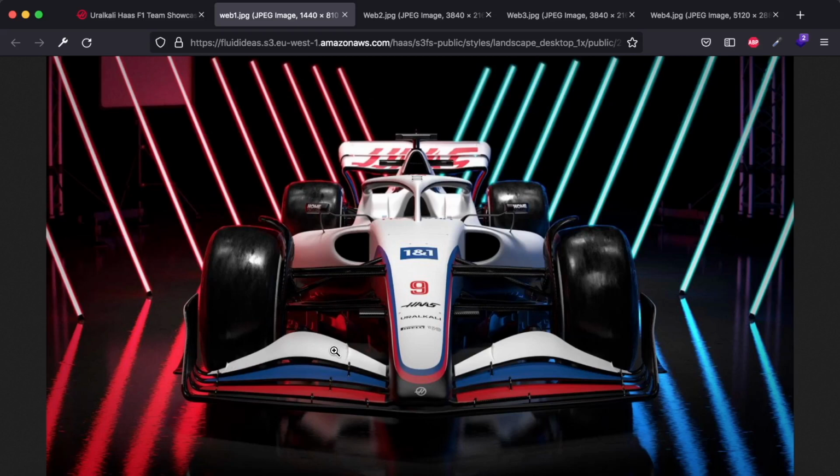If we move slightly further backwards, it appears like they've gone for the push rod suspension, whereas a lot of people are feeling like Ferrari are going to go with the pull rod suspension. Now, of course, this is renders, so it could be possible that they are hiding something. They don't want to announce exactly what suspension they've gone for straight away, but yeah, interesting that it appears to be a push rod for now.